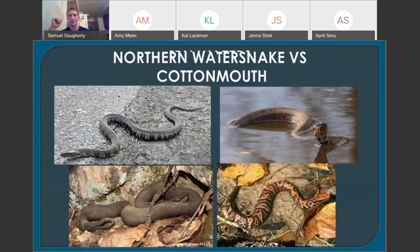Here's another one, just comparing cottonmouths and water snakes, seeing if you can pick out which is which. I'll give you a few seconds. All right. So the little guy that's really heavily banded on the bottom is actually a baby cottonmouth. Like I said, they are more vividly colored than the adults, and you can see he's got that little yellow tail tip. The one on the top is a cottonmouth. He's holding his head well above the water, and he's swimming with most of his body above water as well.